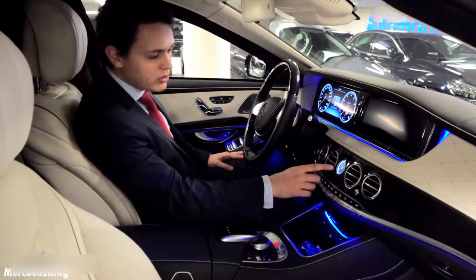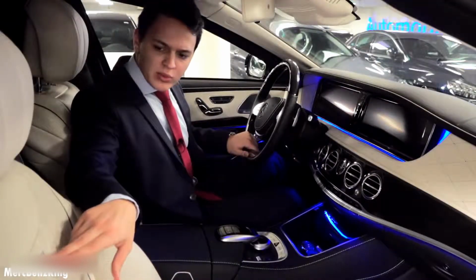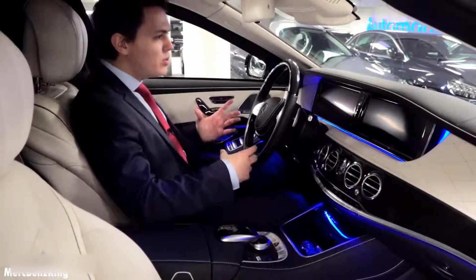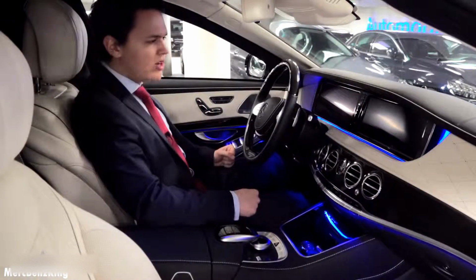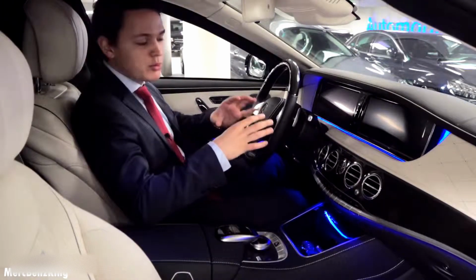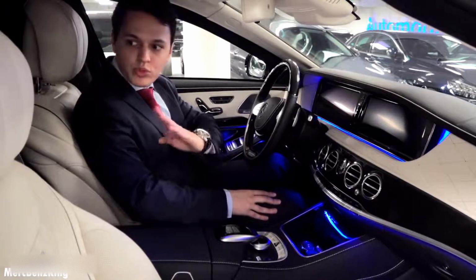WC Schaffhausen clock. There's a V12 emblem right here on the seat. And it does feel different compared to a standard Maybach. But this is mainly because there's a large difference between the driver position and the rear seats. It has a protection wall between the rear and the driver's area, and it ensures particular discretion.